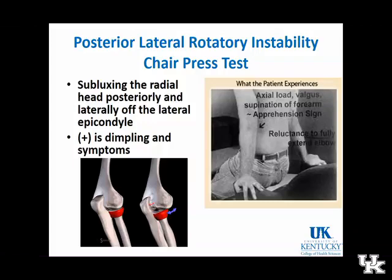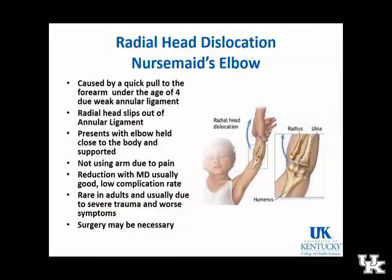You might see a little dimpling if you look closely at the medial epicondyle. So it's just an active test, but you have to watch and ask them if that bothers them or recreates their symptoms. So I've picked up a couple of these in skateboard guys that fell and hurt their elbow and didn't know exactly. X-ray was negative, but they had a little hypermobility.